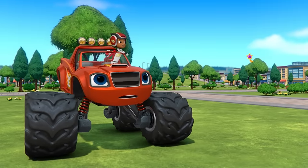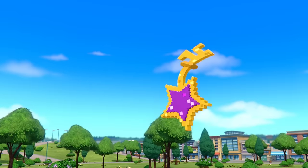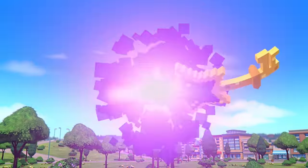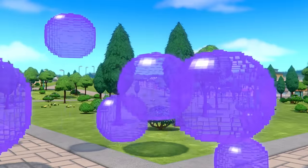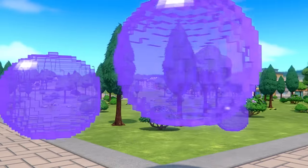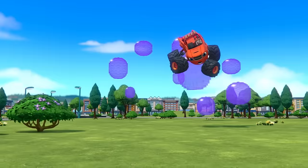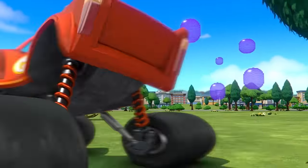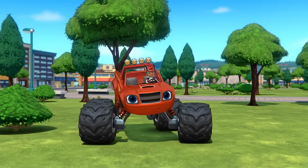Blaze, look! It's the magic key! We've almost got it! But it looks like we're gonna have to get past one last magic spell. A spell that makes giant bubbles! Whoa! We're gonna need something that can pop those bubbles!